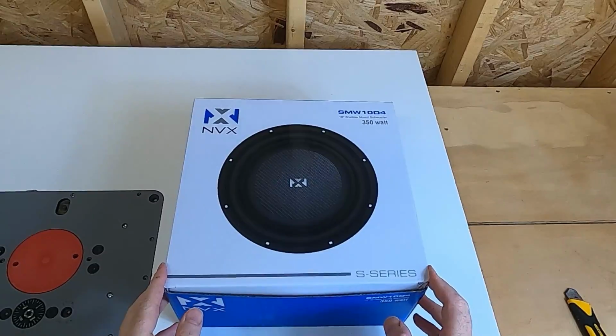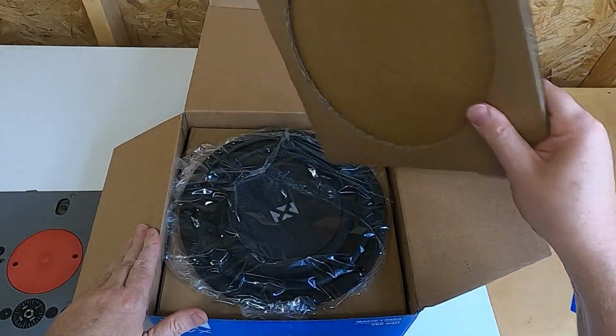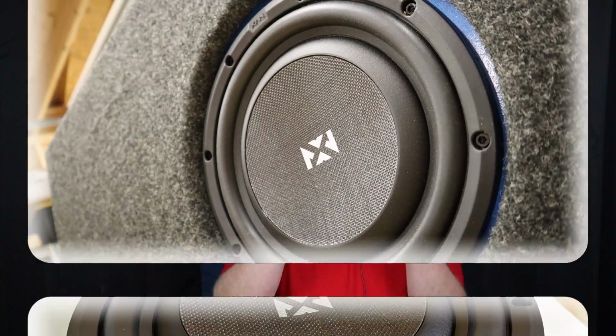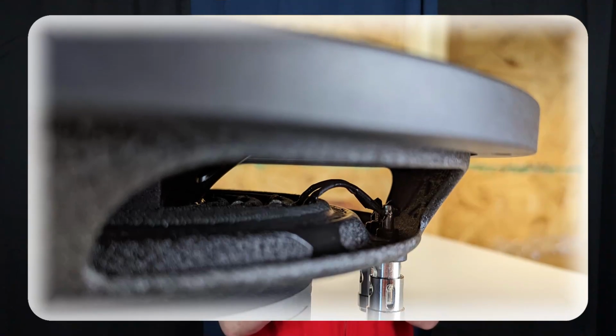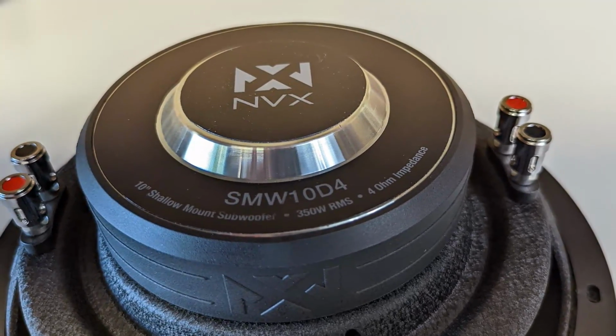Next in the lineup is the S-Series. They've got 2 versions, a 350 watt 10 and a 400 watt 12, both in dual 4 ohm configurations. These drivers have a carbon fiber reinforced poly cone and a very slim mounting depth. On the back, it still has the same push terminals and woven tinsel leads. One thing to note, there's no vent on the back of the magnet. That way you don't have to worry about the clearance behind the magnet.